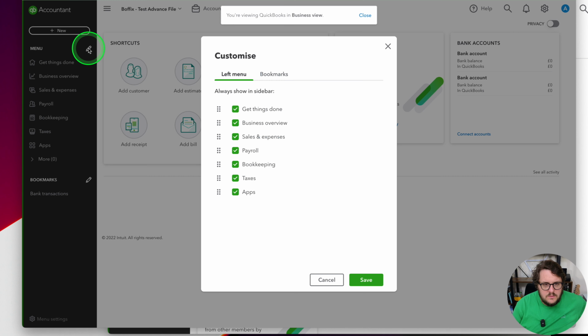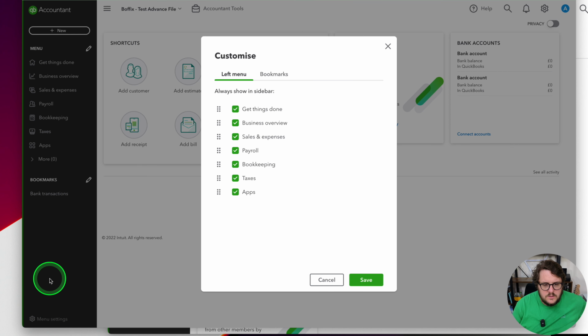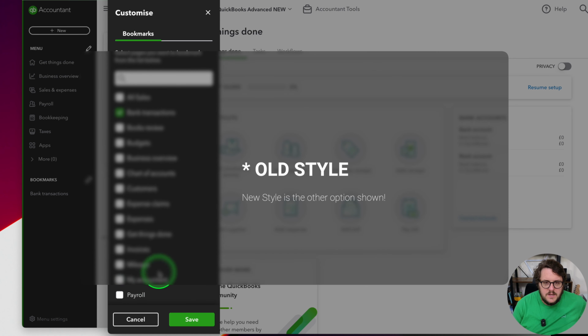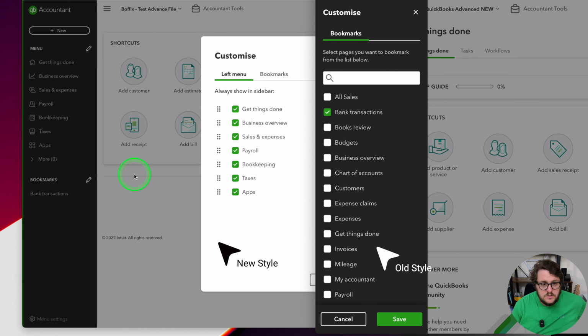So you can see here on both of these, I have the option. I do get a little box there that brings out this lovely little menu. When I press the menu button here, customize this menu, I get this pop-up. But on the new one, customize this menu, I get this pop-up on the left. So as you can see here, I've got kind of two different customization options for that left-hand panel, which we knew about.